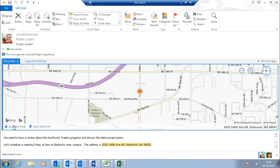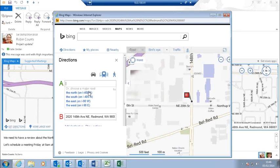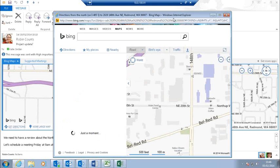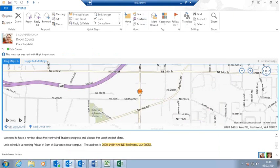What we can do from there is get directions and take it one step further. From where we are on this particular one, it would probably be a hell of a walk to America for us from here, and I wouldn't even like to attempt it by car, but it can show you very quickly the directions to that particular place.